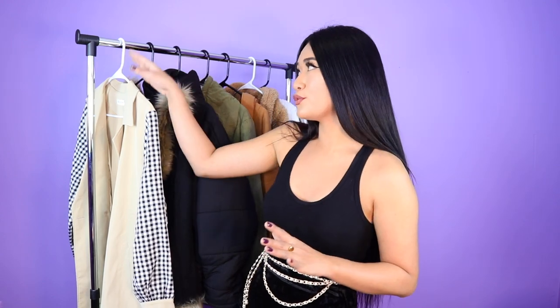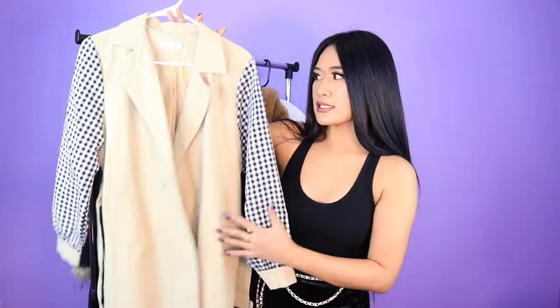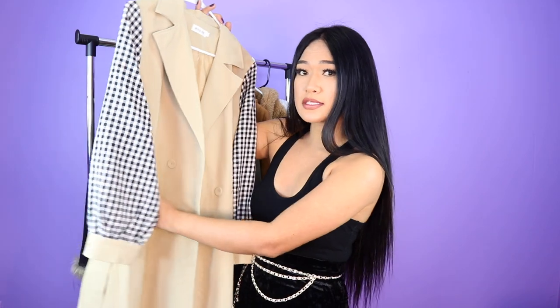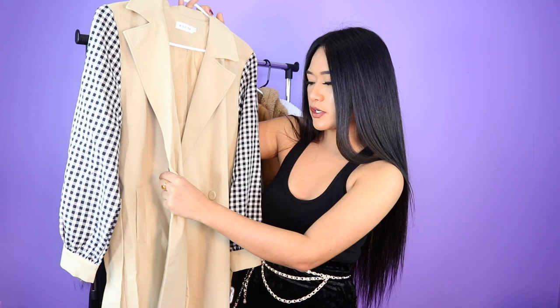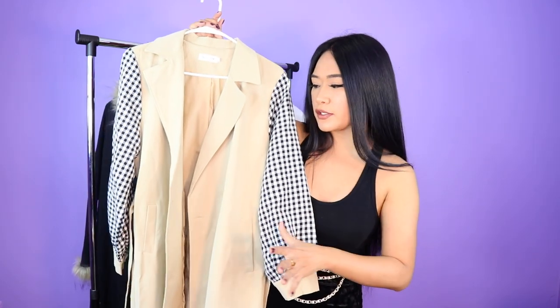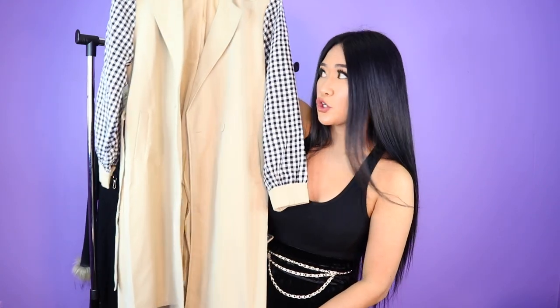If not, then toodles. So I'm gonna go ahead and start with the first piece, and this is really, really cute. Like, I love this trench coat. It's a khaki kind of color, and it has two pockets in the front here, and they are real pockets. And then it also comes with two buttons here, so you can button it up. What I really liked about this trench coat was the plaid detail. It just adds a little bit of a pop of color, even though the rest of the material is very, very neutral.